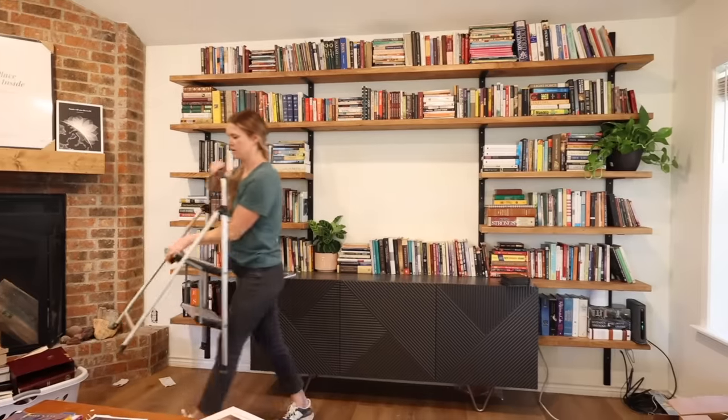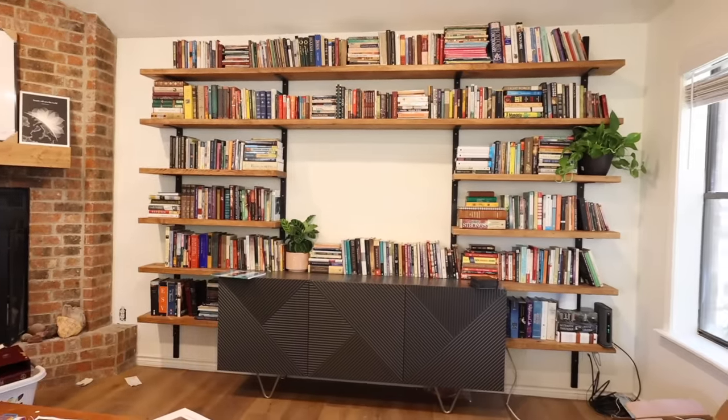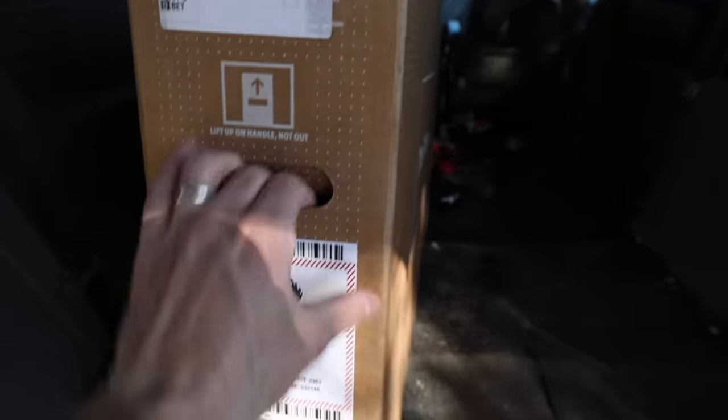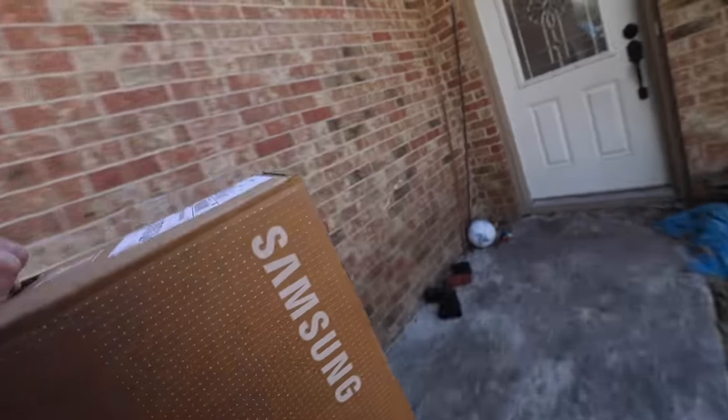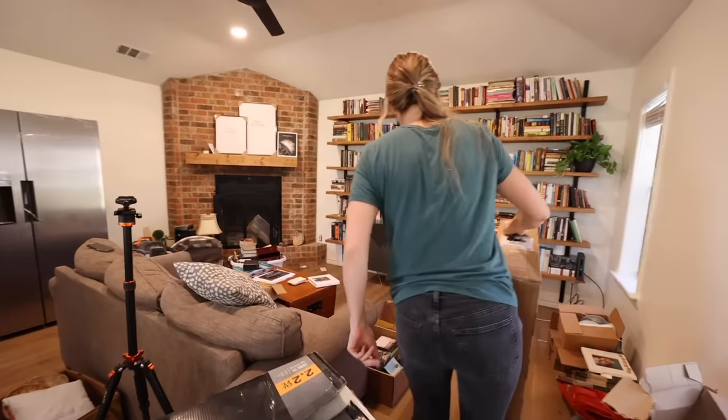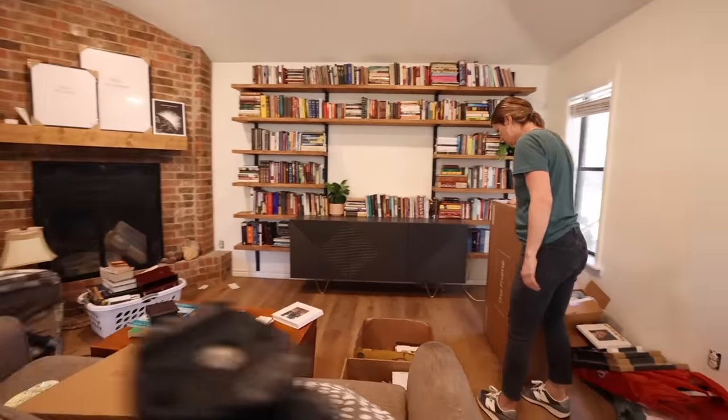Finally, we had one last huge surprise for this bookshelf wall, thanks to all of you. Let's get this bad boy out. Now that the bookshelf is all set up, we were ready to start installing their new frame TV.